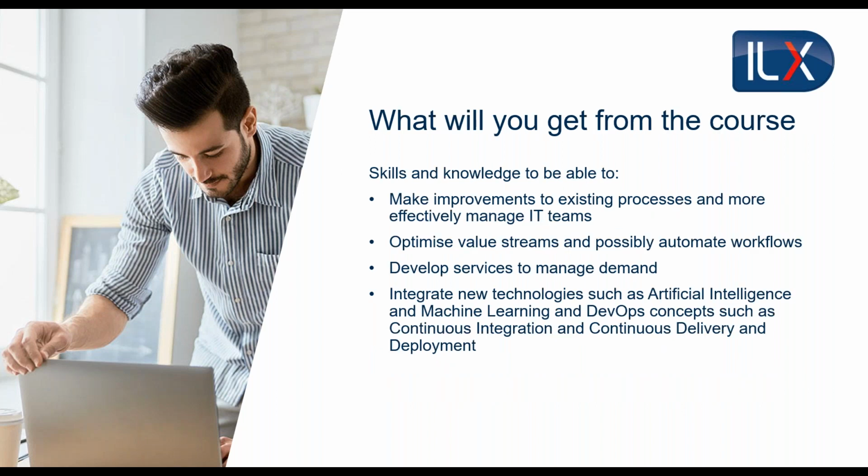What do you get from the course? If you've got existing processes, certainly you'll be able to improve them. And if you're looking to introduce new processes, then certainly you get some ideas of things to consider, some of the gotchas. And we're always looking out for making the whole flow seamless and consistent. So again, can you automate things? We'll discuss that. But also, don't forget, you've only got a finite amount of resource to play with.